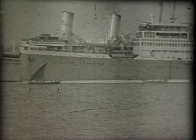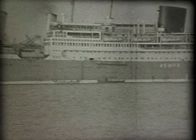These shots were taken in Colombo well before the war of Dempo, a Dutch ship owned by Rotterdam Lloyd. She was nearly 17,000 tons and launched in 1930. She was sunk in 1944 by a U-boat. We can watch her here as she leaves the harbour, and only guess that she was heading for a port in the Dutch East Indies.